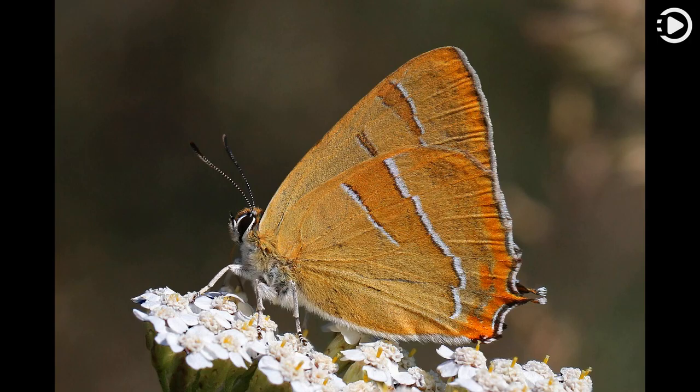This brown hairstreak was photographed in Rila National Park, Bulgaria.